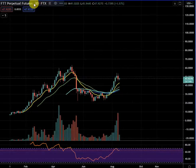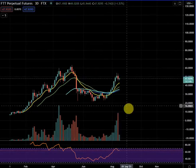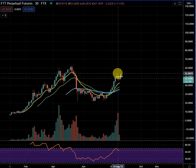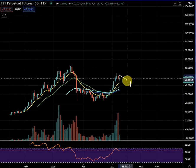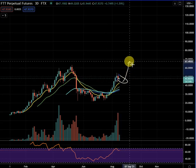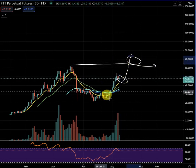Look at these 3-day candles. I mean, it's the most 3-day candles in its history. I would suspect that it's some sort of a take profit from all of this, and this should maybe create some sort of consolidation pattern before moving up. I would think that the FTX should eventually go to new highs.